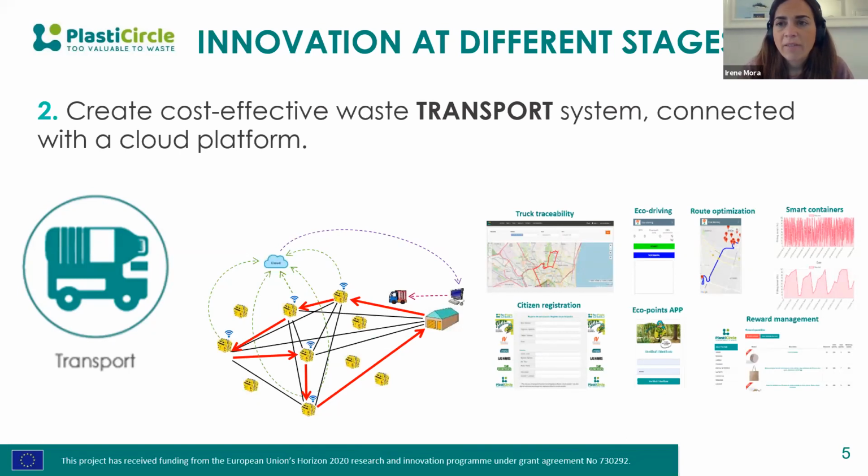Secondly, we have been working also on the transport stage of the plastic packaging, creating a cost-effective waste transport system connected with a cloud platform. We have been working on truck traceability, eco-driving, route optimization, and these different aspects of the transport system in order to make it more effective.